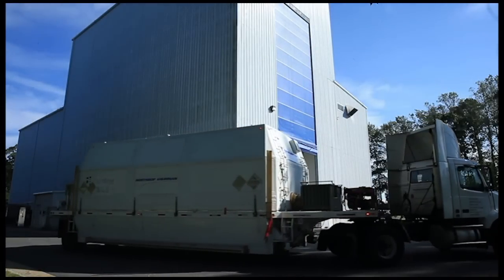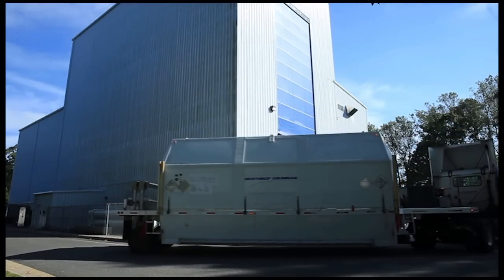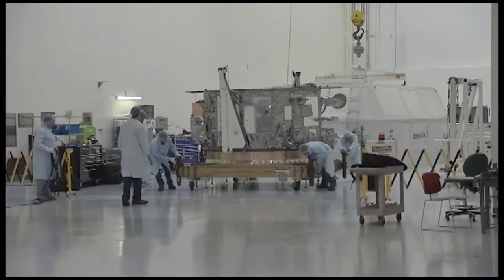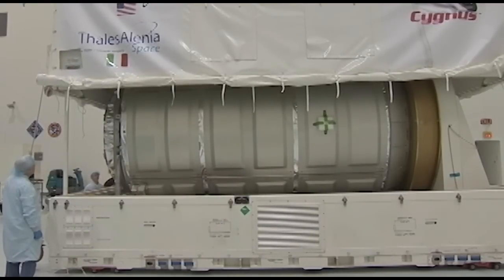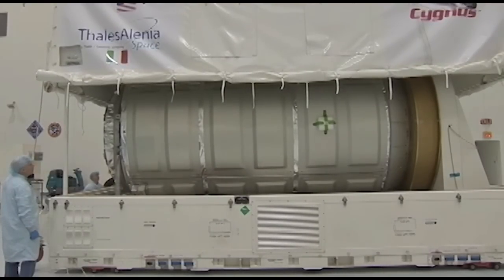So our service module is built at our facility in Dulles, Virginia. That gets trucked here to Wallops and delivered to the H-100 facility where it's unloaded and gets ready for some launch site testing and preps. Here you can see the cargo module being delivered.